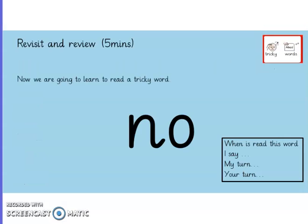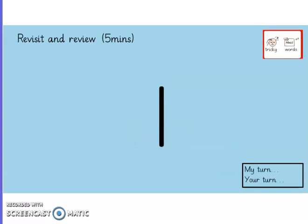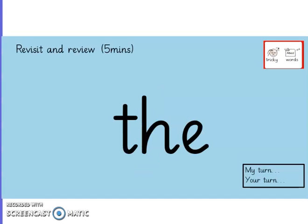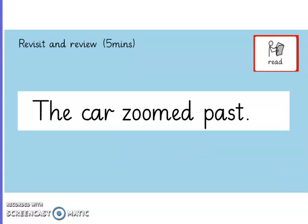Now we are going to learn to read some tricky words. No, I, go, to, the. Can you read this sentence with me? The car zoomed past. Can you have a go?